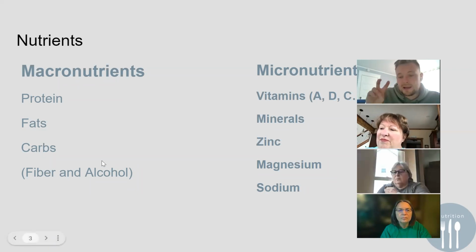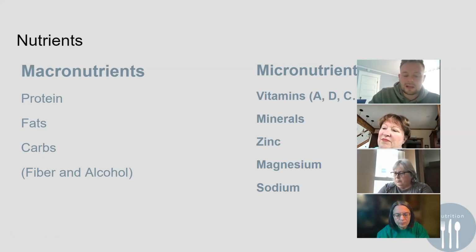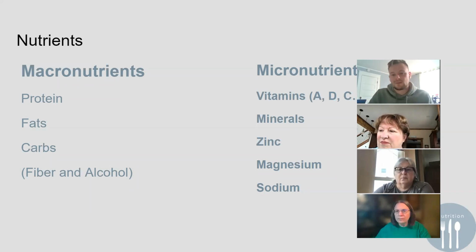Alcohol is kind of a macronutrient because it has calories, but your body can't really use it the way it can productively use proteins, fats, and carbs. It just has to process it and deal with it. So it's got calories, so it's a macronutrient, but it's not giving you any usable energy really. I mean, it does kind of, but it's an exception.